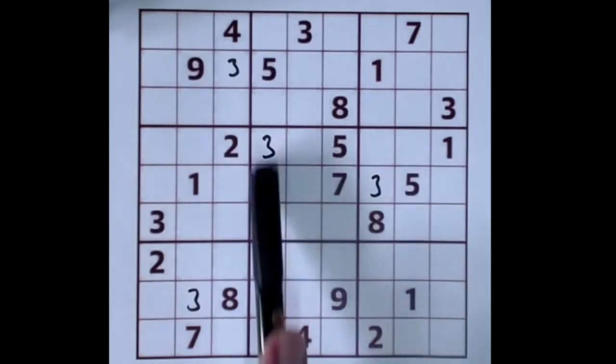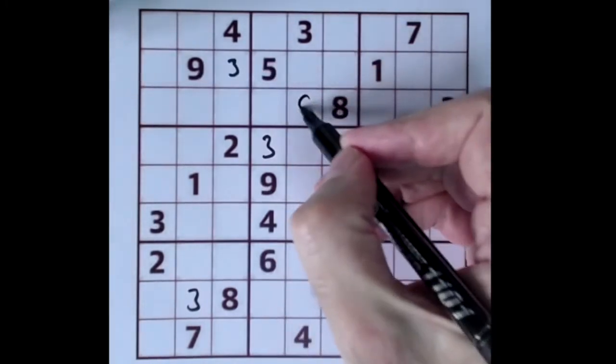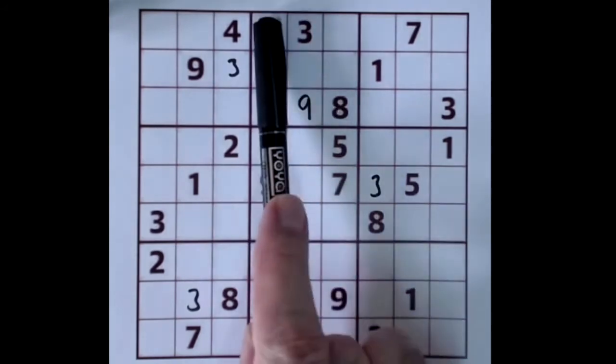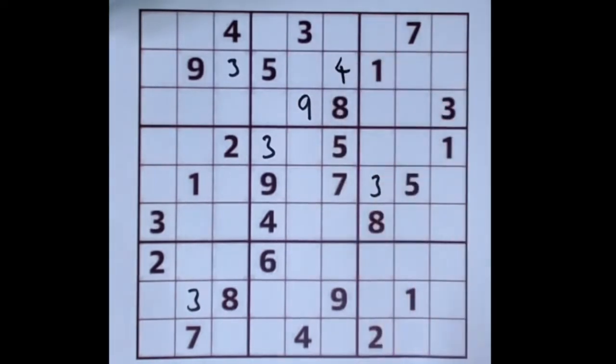I see a 9 in this column blocking those 2 squares, 9 blocking those 2 squares, and a 9 across here. So that gives us a 9 here. I'm not sure how many easy ones we're going to get today, but let's just keep at it. I see a 4 blocking up here, 4 blocking up here, and a 4 blocking across, so that's got to be a 4 in that position there.